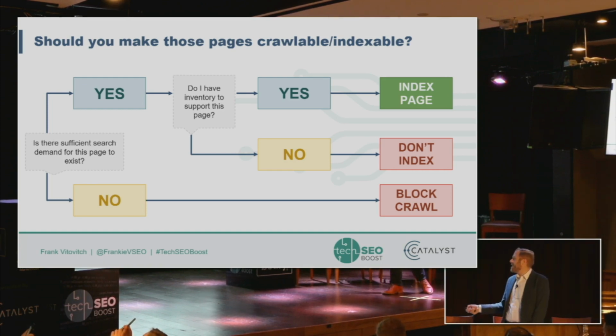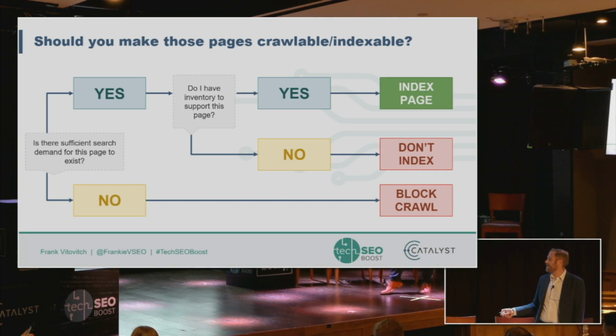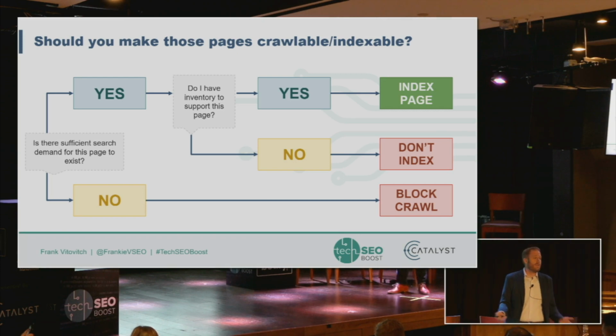So I made a little flow chart to ask, is there sufficient search demand for this? If no, we probably want to block the crawl. Now, those still might be providing usability benefits to your end users, but you're not getting anything from search from them. So those would be good candidates to just block off.